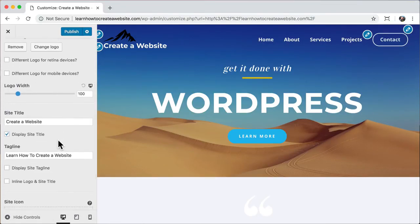But why did we upload the black version if the logo is supposed to be white? That's because when we go to our mobile website, the header is white, so we want our logo to be black. And for any other pages that don't have a transparent header, we want the logo to be black.